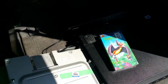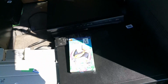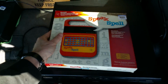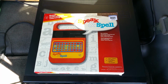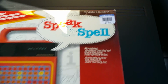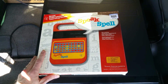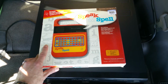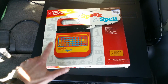VHS, and here is my find of the day. I hate to say, yes, I had one of these when I was a kid. A Speak and Spell, brand new in the box. I still can't believe I paid $1.50 for this thing. Brand new in the box, they're selling for $75. I don't care. That's my find of the day. Mine. Yeah, I'm still probably going to sell it, but yeah.